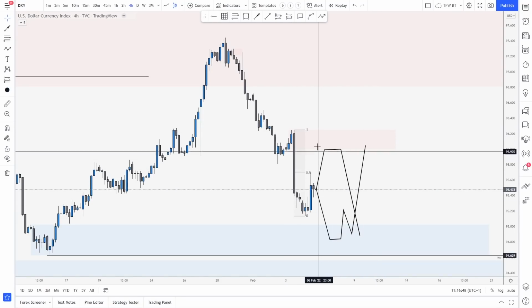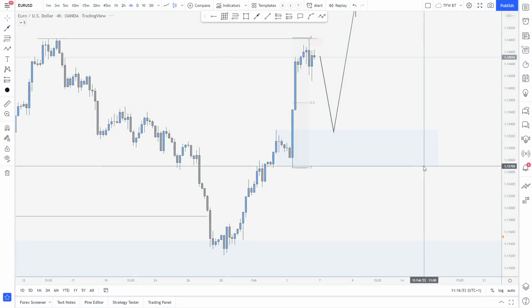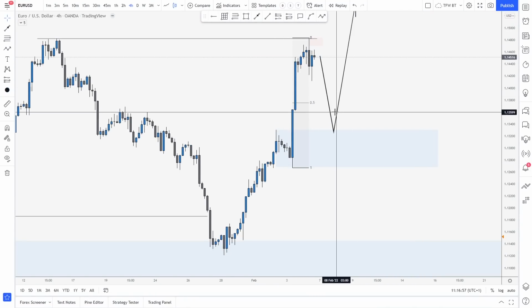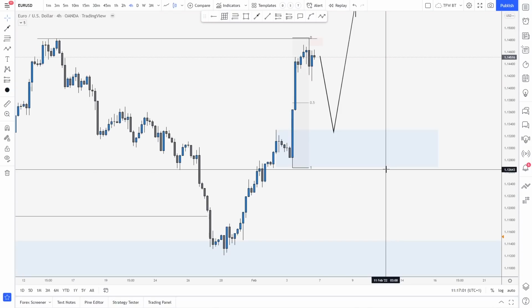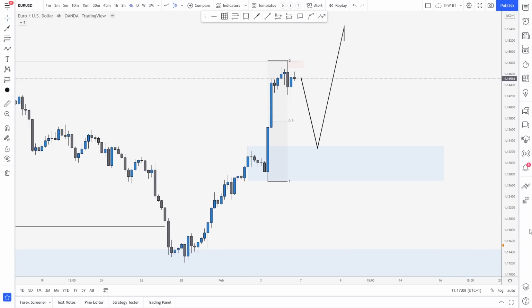We can see the DXY is already pulling back towards this zone right there, while EU is having a little bit more space to pull back. But if both of those pull back, so EU pulls back to the downside, DXY pulls back to the upside, I think the correlation works pretty well together. So guys, let's see. NFP is just over. The month has just started. So let's see what kind of setups we're going to get.